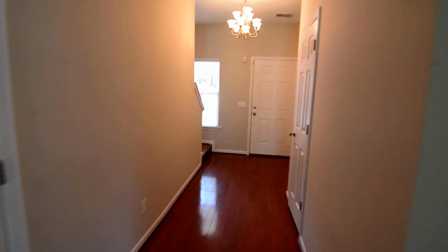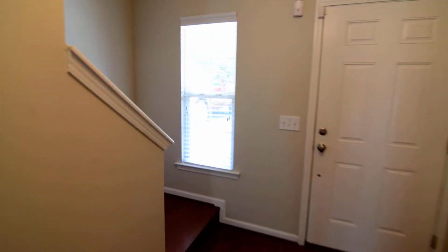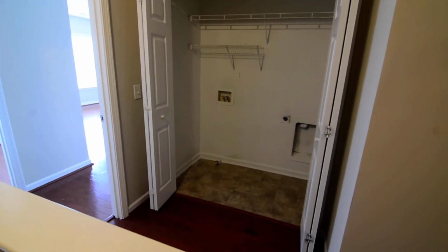All 3 bedrooms are up here, as well as the laundry area. So again, those floors continue to the upstairs landing. And there's an attic pull down up here, and as we mentioned, the laundry closet off of the hallway. The master suite is towards the front.